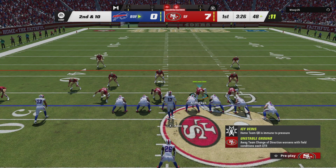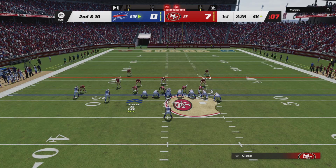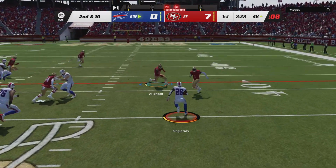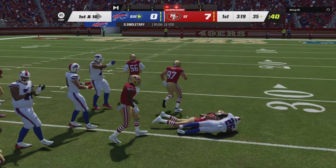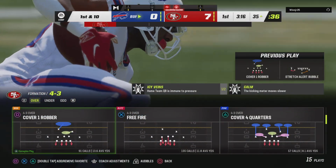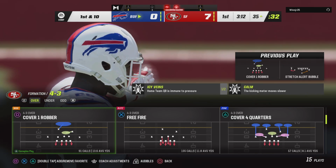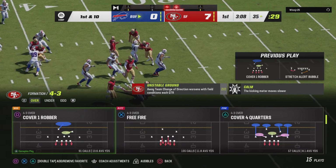So after the incompletion on first, now second and 10. Now the first carry for Devin Singletary. It's a gain of 13 and a Buffalo first down. They're making it look easy out there. Another first down. So far on this drive, let me do this little bit of math here. Four plays, three first downs. That's a pretty good recipe for success.